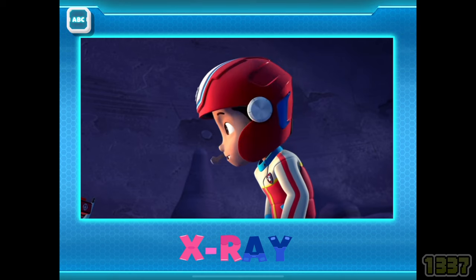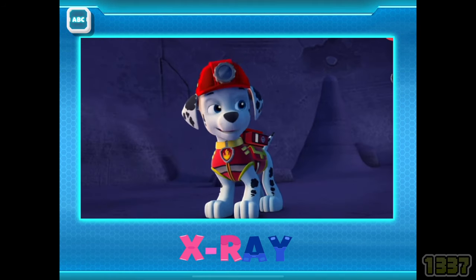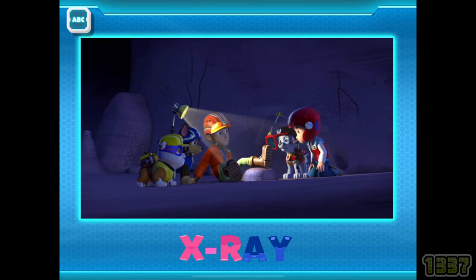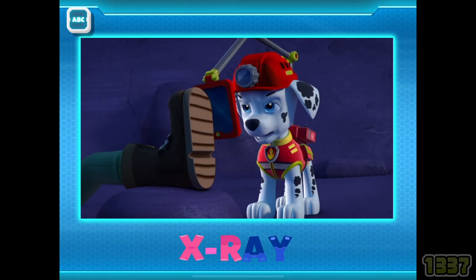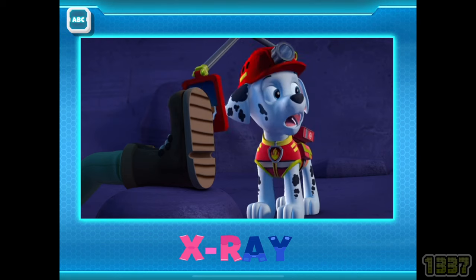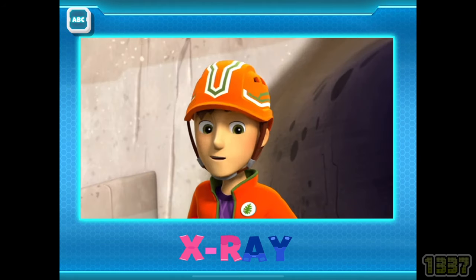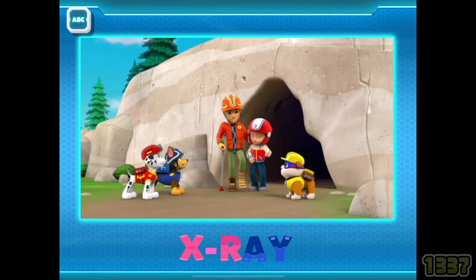Marshall, use your x-ray screen and get a look at Jake's foot. Make sure he didn't break anything. Roof! X-ray screen! Arf! Arf! I don't see any broken bones. Oh! I think you just sprained it, Jake. Thanks, Paw Patrol! You totally saved the day! If you need anything while your ankle heals, just yelp for help!